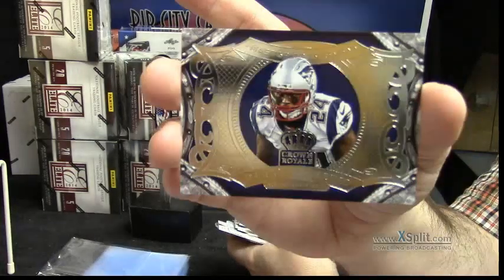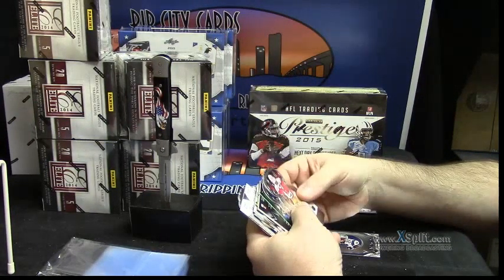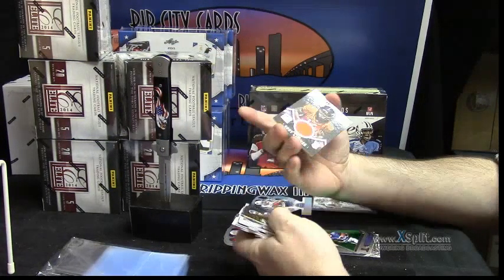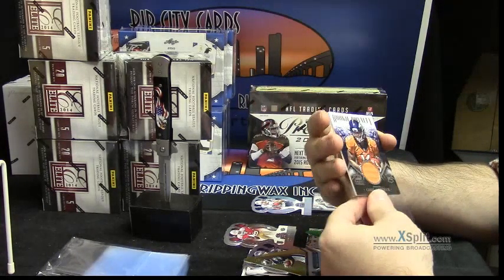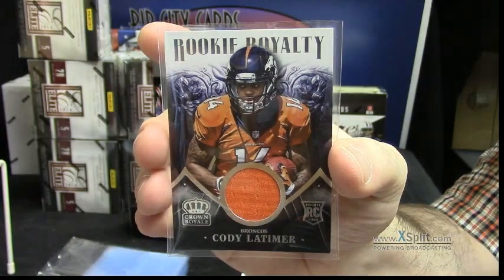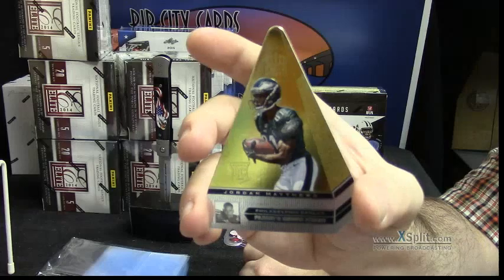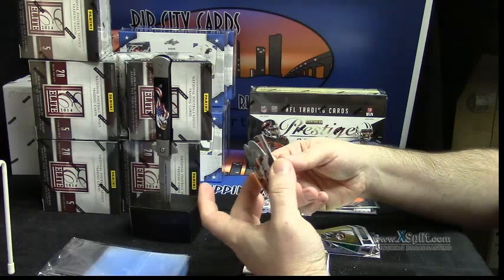Master Craftsman, Earl Revis. Some more inserts. An Odell Beckham Jr., Panini's Choice Award. It's unnumbered. Nice with some ink on it. Rookie Royalty, Cody Latimer, numbered 49 out of 499. Jordan Matthews, Gold Panini's Choice Award, also unnumbered, oddly enough. Falls base. There's a Palmer base.